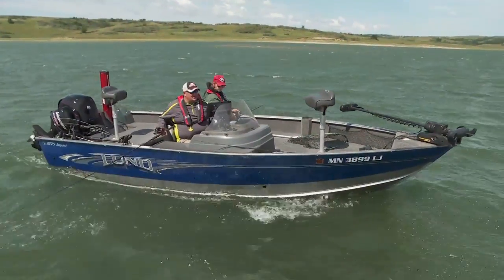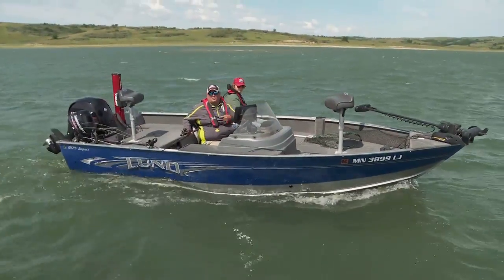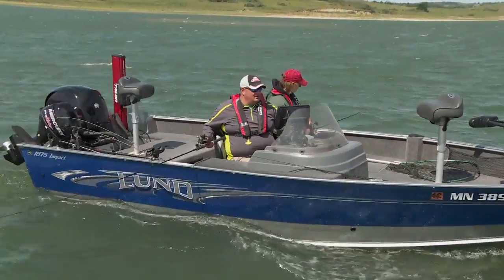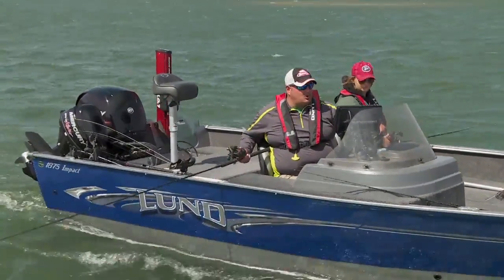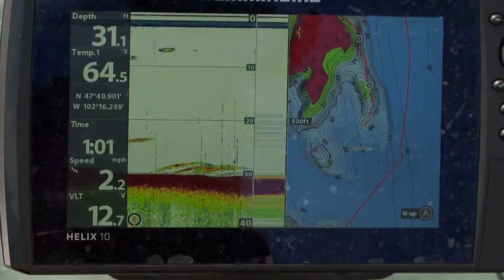I spent a lot of time trolling with a kicker motor, but on these windy days, it's so important to have the big motor. You just have so much more control in the wind. You got the power when you need it, and it's in the pivot point of the boat, so it just gives you a quick adjustment when you really need it on these windy days. There's a fish right there.